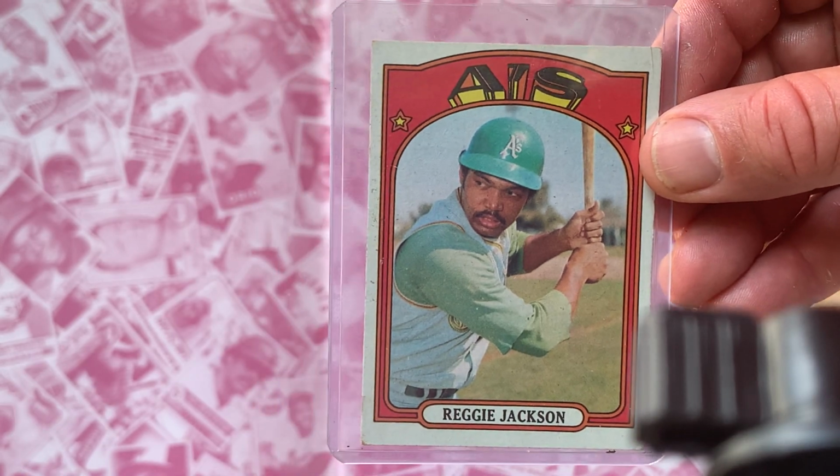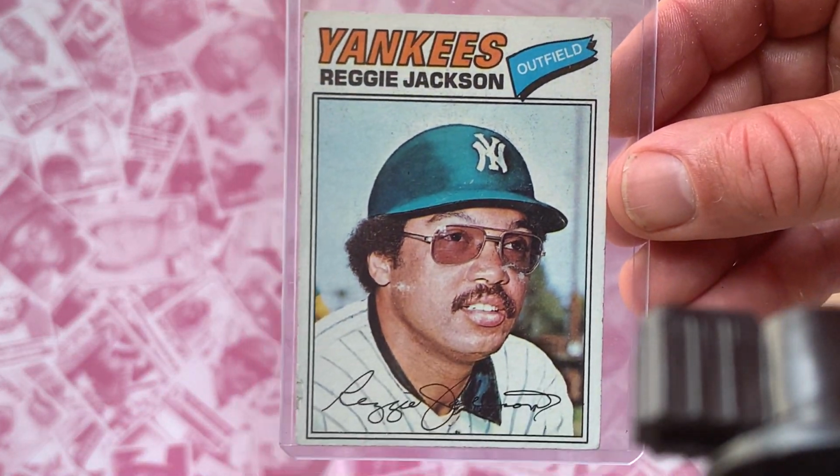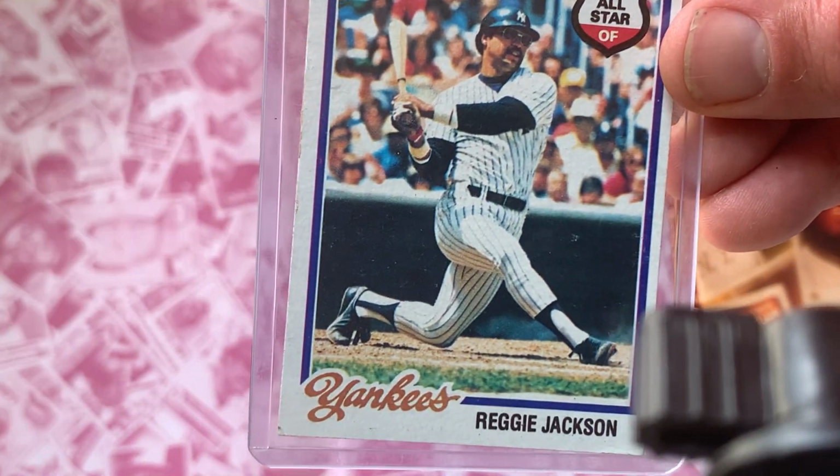I want to show you some Jacksons. 72 Jackson. 74 Jackson. The other Jacksons you've probably already seen. The 77 Jackson. The year he hit the 3 home runs in the World Series and got Mr. October and a candy bar named after him. Love this card as a kid. The 78 Jackson. Love this card.